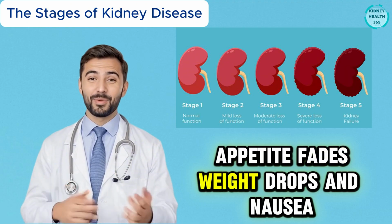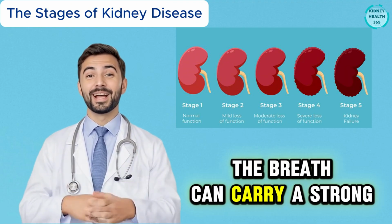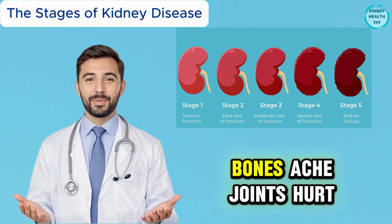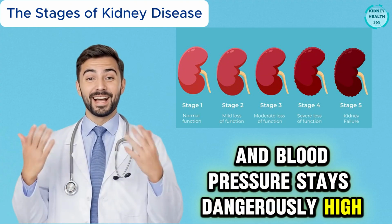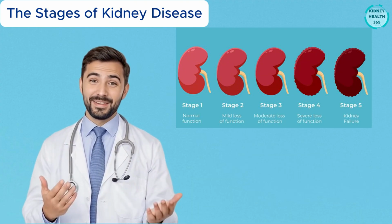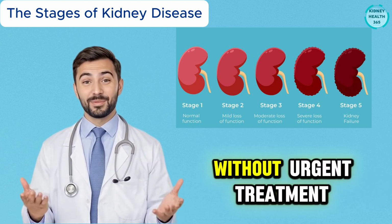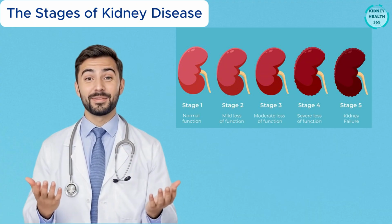Appetite fades, weight drops, and nausea becomes frequent. The breath can carry a strong ammonia smell because toxins build up in the blood. Bones ache, joints hurt, and blood pressure stays dangerously high. At this point, life quality is deeply affected, and the risk of heart disease and stroke rises sharply. Without urgent treatment, the next stage is kidney failure.